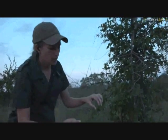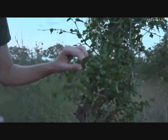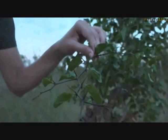Sorry, I got distracted with some impala alarm calling. But what is wonderful about this tree, and I'm always looking for a meaning behind things, because there's always some mystic to the trees and everything else, is the shape of the tree. This is why I'd say it's quite a good one, especially if you're feeling like you need some self-reflection, as the break of day can give you.